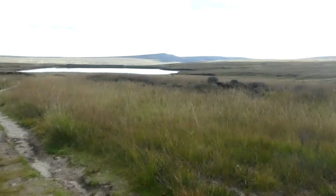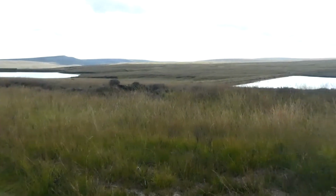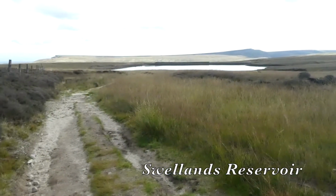Lie about in the... Right, there's 2 reservoirs. Which did you say was which? There's Black Moss, quite a few, isn't there? And Swellens is the one over there. Swellens is the one over there. And from the far end of Swellens, the path drops down into the Wessenden Valley.